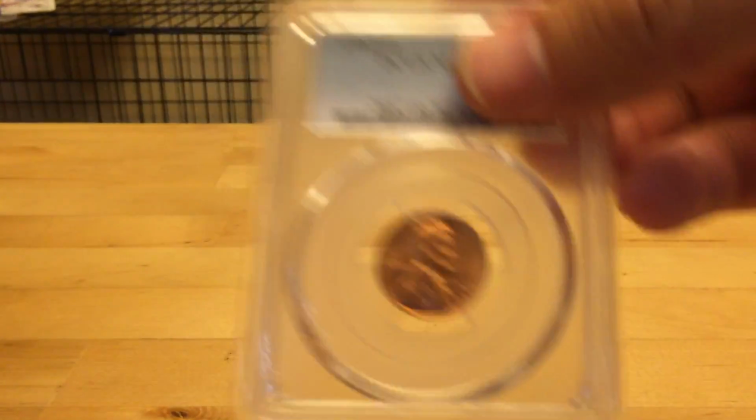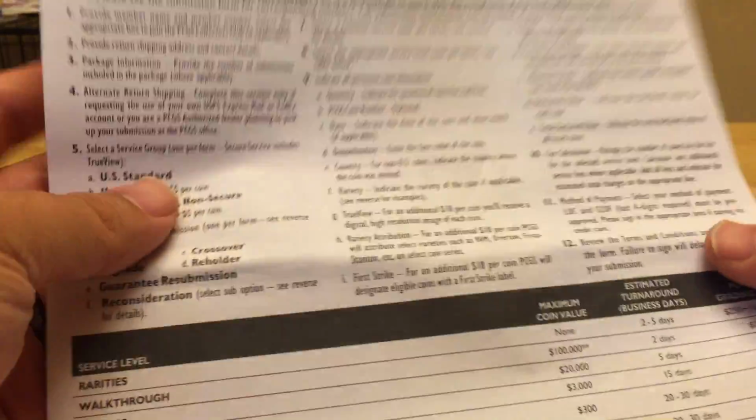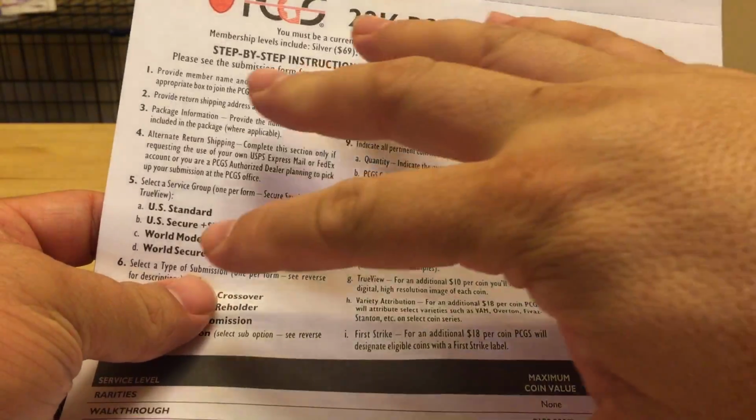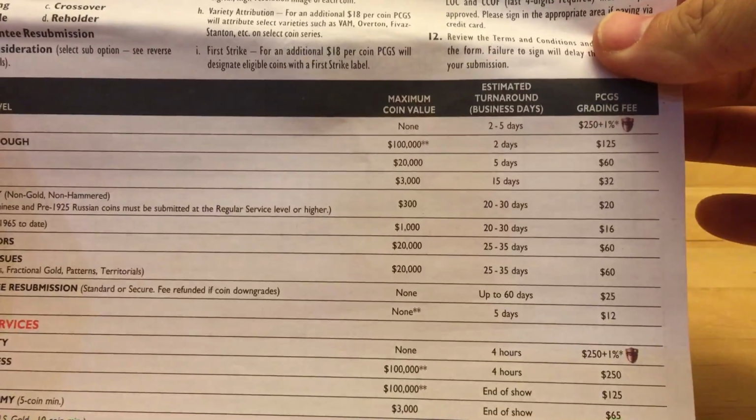Never in your wildest dreams would you ever think of sending one of these, spending $32 plus another $35 for shipping. It's not going to make any sense if you intend on trying to profit and make money and flip these things, because that's not how it works. So it's 4 pages, but 3 of it's carbon, and you have the overall instructions on how to get started, and you have the pricing tiers.